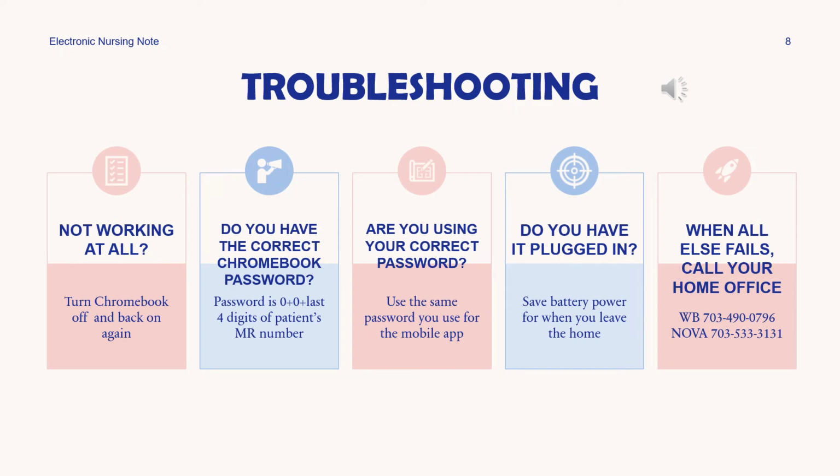Remember, this is specific to your patient. The password is 00 plus the last four digits of the patient's medical record number. Are you using your correct password? Use the same password you use for the mobile app. When all else fails, call your home office. Woodbridge is 703-490-0796. Nova is 703-533-3131.